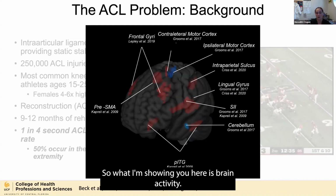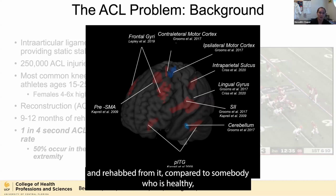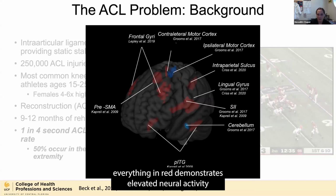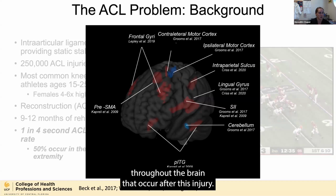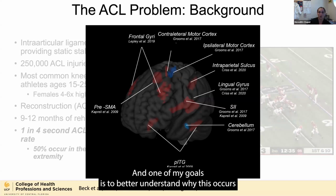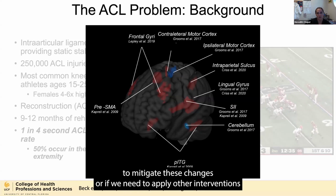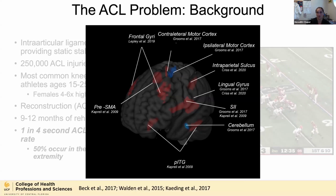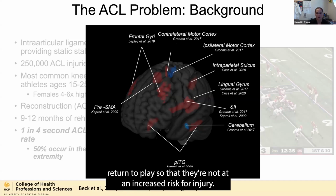So what I'm showing you here is brain activity for knee movement in individuals who have had this injury and rehabbed from it compared to somebody who is healthy. Everything in red demonstrates elevated neural activity, just to kick your leg very simply, and blue is decreased. Although I won't walk through all of these areas, you can appreciate that there are widespread changes throughout the brain after this injury. One of my goals is to better understand why this occurs and the influence that rehab can have on it, whether that's to mitigate these changes or if we need to apply other interventions to better use these compensations for safe return to play so that they're not at an increased risk for injury.